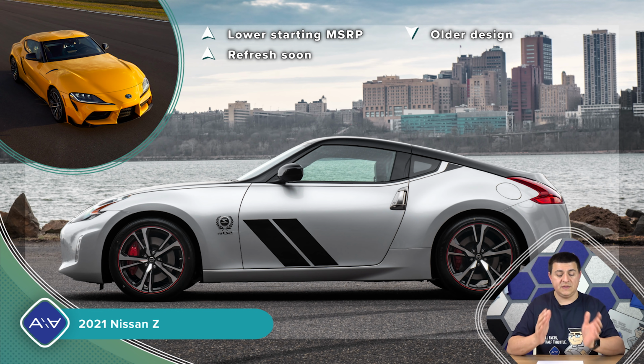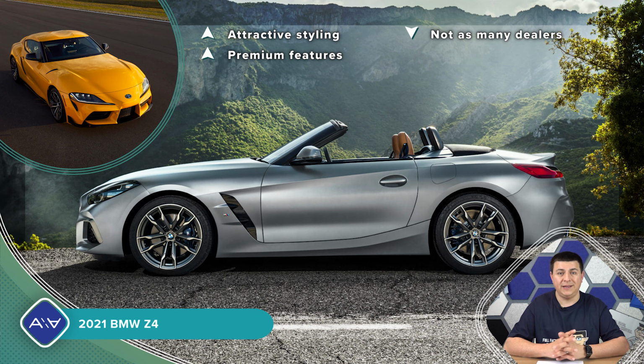Of course, there's also the BMW Z4, the very close relative of the Supra, at $49,700. In my opinion, the Z4 is probably the best and most direct competitor to the Supra. It justifies its price tag, honestly, a little bit better. It has a premium brand name on it. It has the BMW logo on the front. It also has some of the more recent BMW systems.